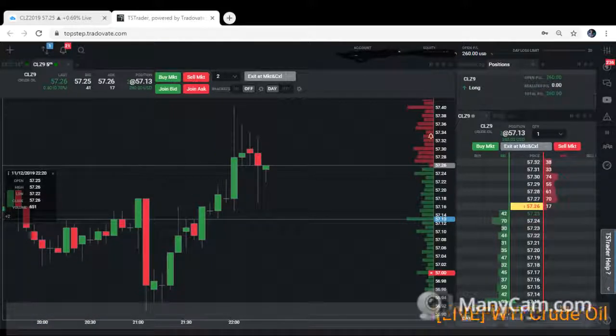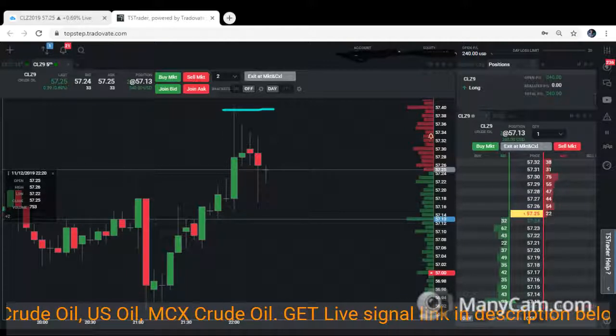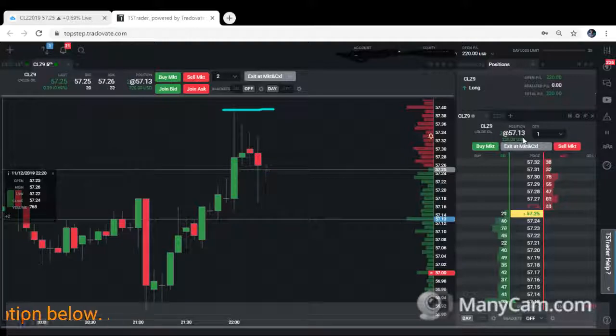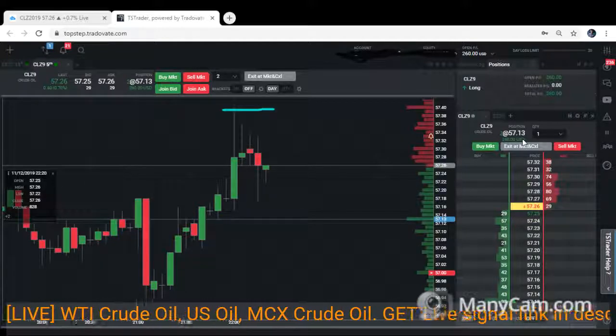I have reached nearer. It's 40, but it seems like I tried to make a pullback, so we have to wait more time until it hits the TP area. The profit now is 240 instead. Just now we have reached around 400 plus US dollar in profit. So let's wait.